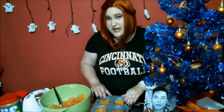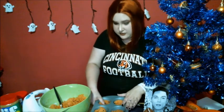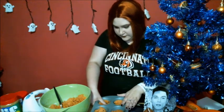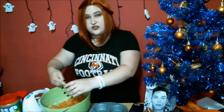And then you want to flatten them down into the muffin pan, so make sure that your muffin pan is greased. And important to note, when they come out of the oven, you're going to want to take the back of a spoon and make a divot in them because we're going to add some goodies on top. But for now, we're just trying to get them to bake.